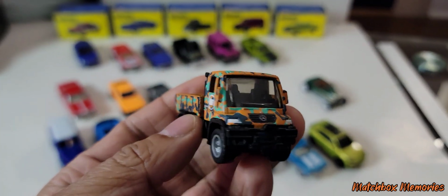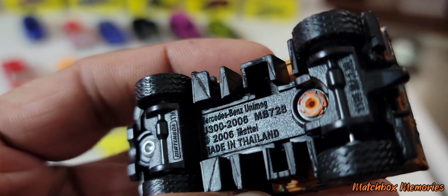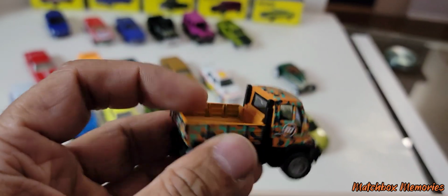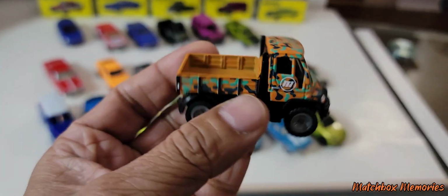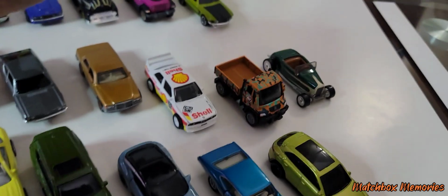All right, the Mercedes-Benz Unimog. I really like this casting, but once again, I just think the price point is wrong for it. It's a mainline vehicle. This one's fully detailed, really, really well done, but $9 Canadian is far-fetched. Good vehicle, rubber tires. Got lots of these in my collection. This one's a really nice vehicle as well.